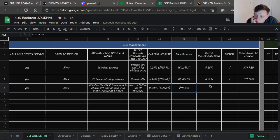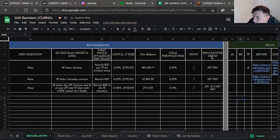Okay, and total portfolio risk at the moment is what we can't find out on pro. So this is lower time frame, intraday, and higher time frame pro. What does pro mean? Pro trend or counter trend. So that's what we are.